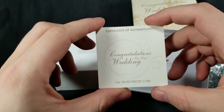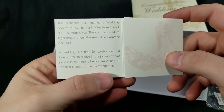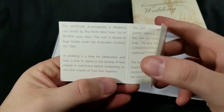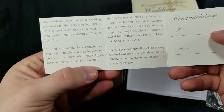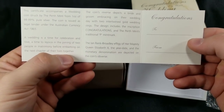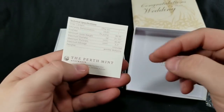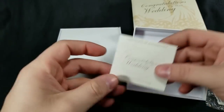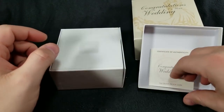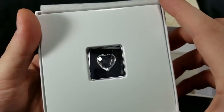Certificate of Authenticity, 1 ounce silver proof coin. Very cool. Let's see, it accompanies a wedding coin struck by the Perth Mint. Wedding is a time of celebration, love. Very, very cool. So I don't want to read too much about the coin because I want to be surprised by what it looks like. So Perth Mint coin already piqued my interest. Wow, check this thing out.